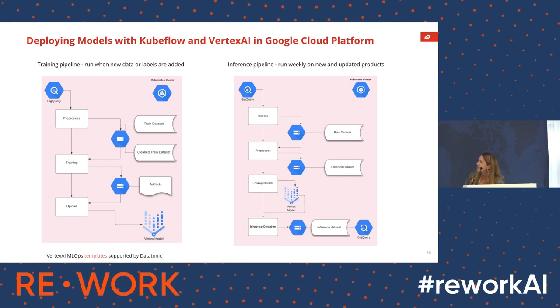You can see we are still using batch processing. So training happens only when we add a new model or new labels or new training data. So it's not frequent, but predictions are weekly, and it's very easy to change this to, for example, daily predictions. Everything runs in Google Cloud projects.